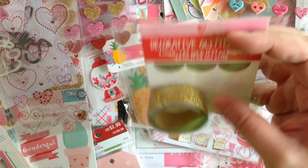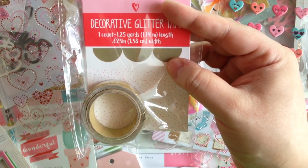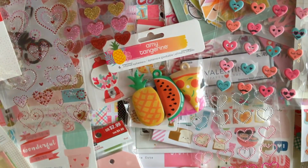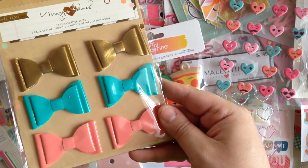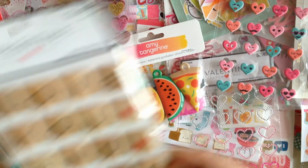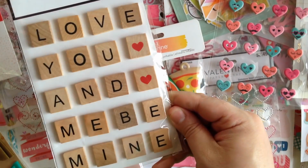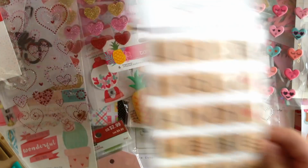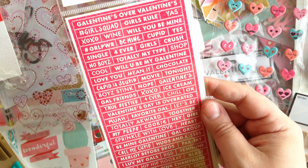Some more washi, this is like a little border, the scallops. Some Maggie Holmes leather bows. How cute are these? We got some of these little Valentine wood tiles. How cute are these? They look like the Scrabble letters. Some Recollections little word stickers.